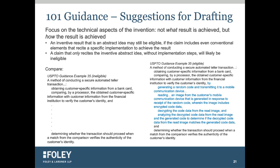So by focusing on these technical aspects, there will at least be sufficient steps in there that apply these ideas in a practical manner. So a claim that only recites the inventive abstract idea without these implementation steps probably will be ineligible. And the USPTO provides some examples.